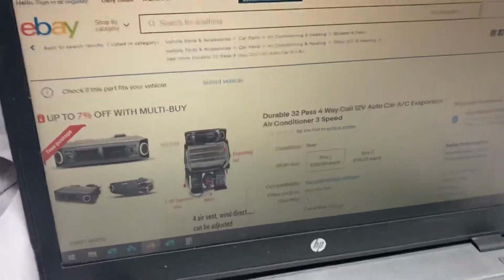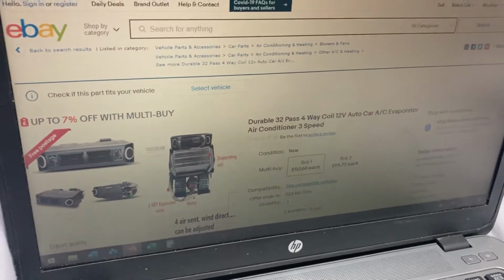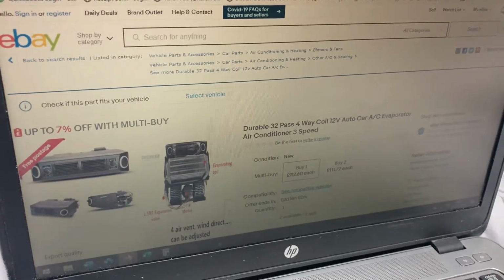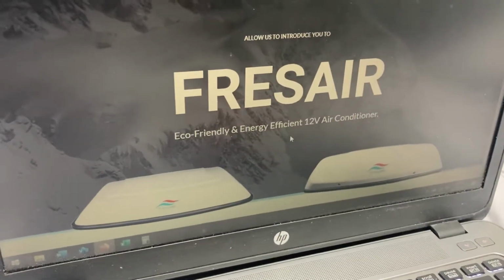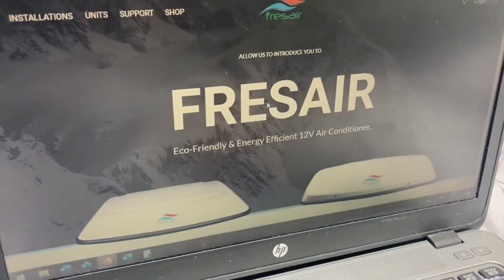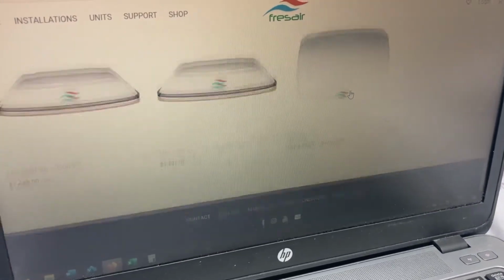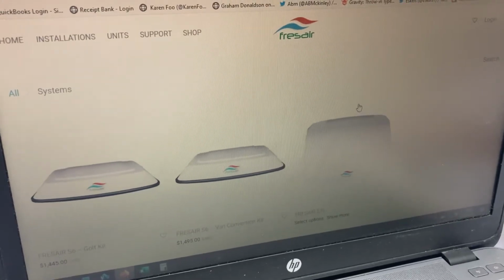If you want to install air conditioning, you've got to fit a compressor driven off your engine belt. You don't want to be running your engine if there are other people around. And then there are systems like this, the Fresair, which just runs off 12 volts, about 10 amps. Good, but it costs an absolute arm and a leg. I'm not saying they're not good, but there's got to be a simpler and a lot cheaper option out there if you just want to cool the van down.